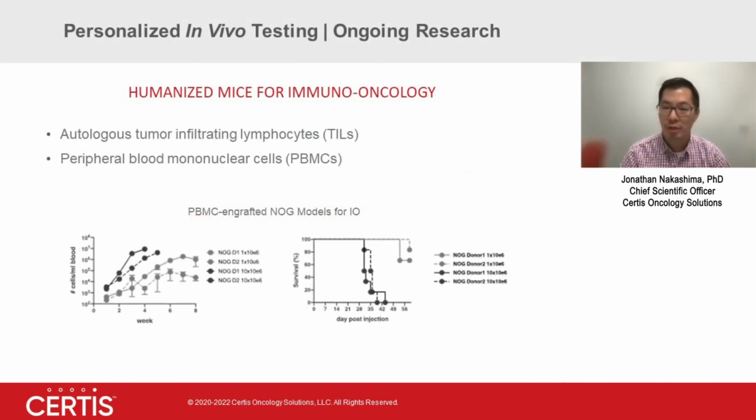To your point, Dr. Singh, that is one of the limitations of the system currently, although we're working on ways to remedy that. As you pointed out, these mice are immunodeficient, so they don't have an immune system. However, what has been shown in the literature is that the first initial engraftment of the tumor still retains, in some cases, enough immune cells that you can test immunotherapies early on. At Certus, we're verifying that right now to see if that's possible within our method with the passaging.